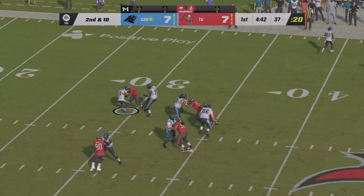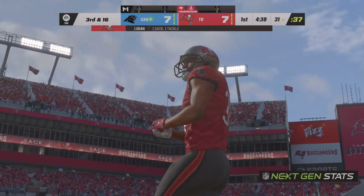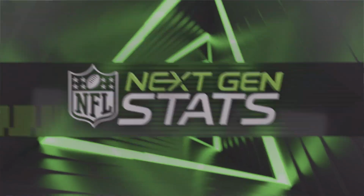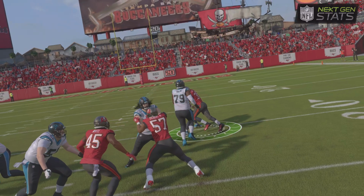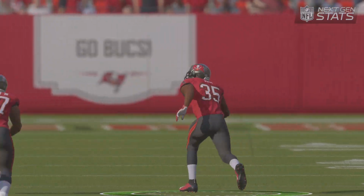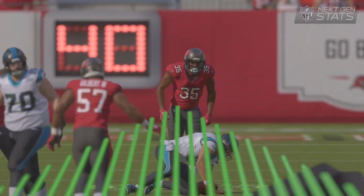Now Young. Oh, the Buccaneer pressure, too much. Down he goes. They bring a man off the corner that time, and he gets home for a loss of 6. So that time, Charles, quarterback helpless really in the pocket in the face of a pass rush like that. They were on him instantly.